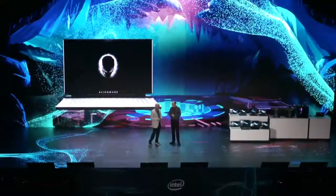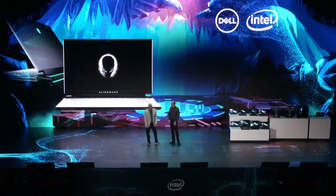Now, speaking of that, just this last month, we brought even more desktop-class performance into our mobile gaming line with our new 9th generation Core high-performance mobile processors, including a brand new Core i9, which I know you guys were really happy about. Yeah, we were. You've done some awesome stuff. So hey, come walk with me over here.